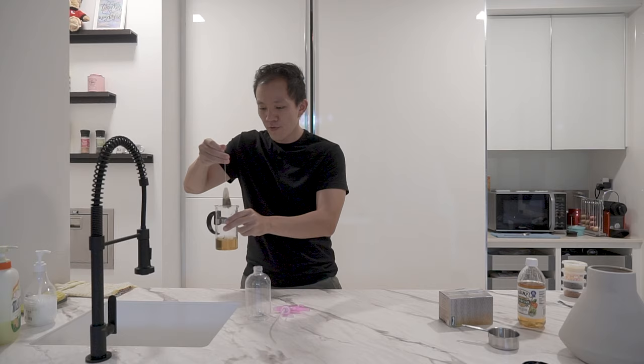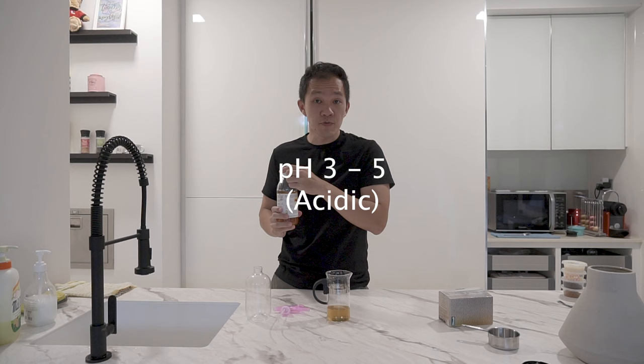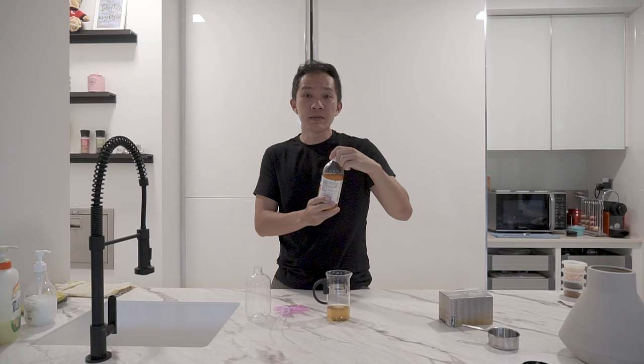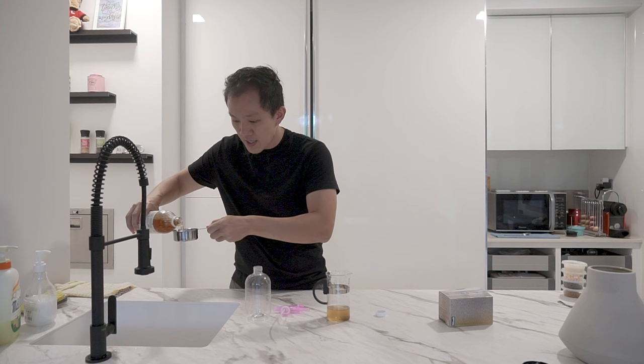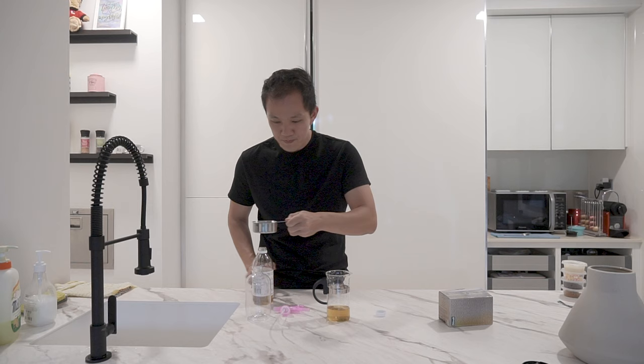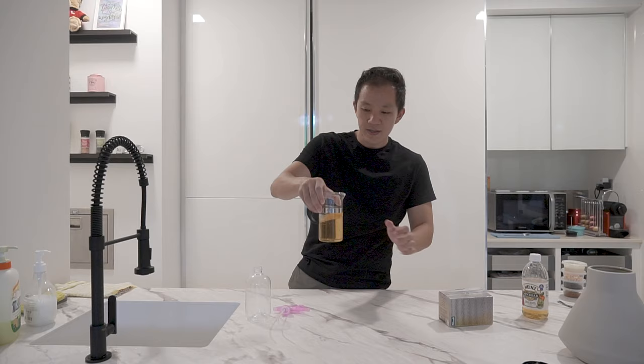And next up will be apple cider vinegar. You can buy this from any grocery store. Apple cider vinegar is slightly acidic with a pH range of 3 to 5. What Dr. Lee says it is good for is that it will inhibit the growth of yeast. So similarly, we are going to do a 50-50 mixture. So half a cup of apple cider vinegar. Give it a good swirl, and this is the mixture that we are going to use.